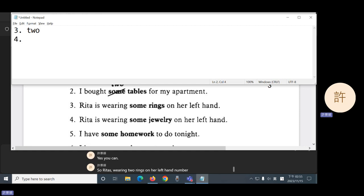Number 4. Rita is wearing some jewelry. Can you change this to 2? No, you cannot, because jewelry is uncountable. Jewelry just refers to all of the stuff that you wear at the same time. So you can't say 2 jewelry, you can only say some jewelry.